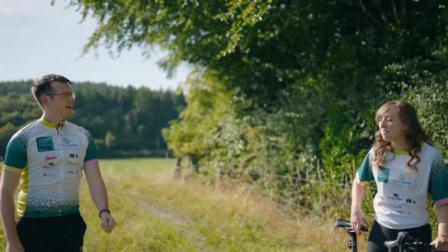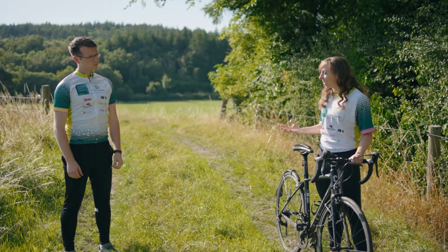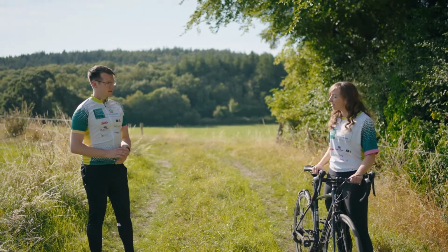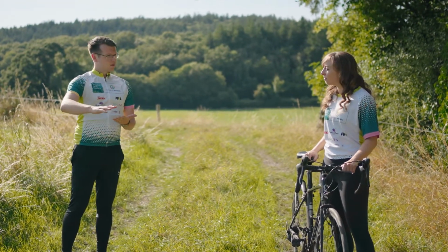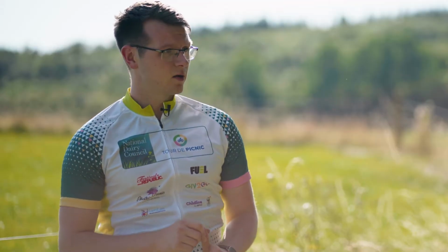So Evan, we're going to stop here at one of the many refuelling stations on the Tour de Picnic route. What kind of tactics do you have for during exercise? Yeah, so basically Sinead, if we go back to that idea that carbohydrates are like currency for the exercise we are doing, it kind of sets the tone. So what we're basically looking for are carbohydrate rich items, and that can be a number of things.